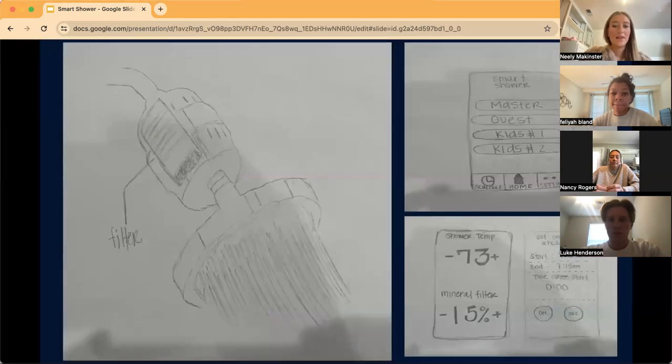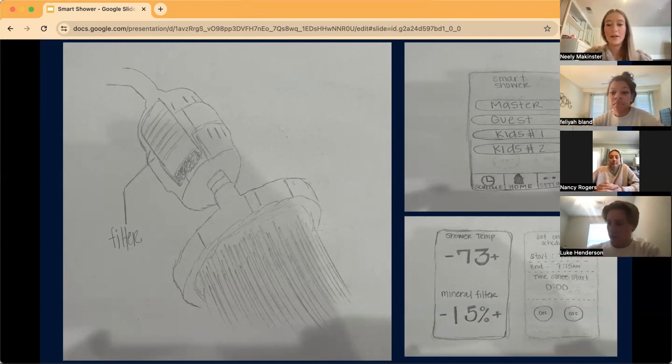Here are the drawings we made that show the image we were trying to portray. As you can see, there's a filter in the shower head, which could get all the bad minerals out that could damage your face, skin, and hair. We have a monitor where you can set the shower temperature and where you can filter out the water. And up here you can see how we can control every shower head in the house by setting a schedule and a time.